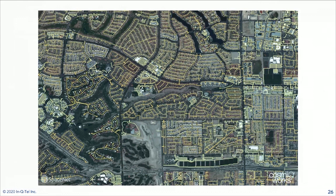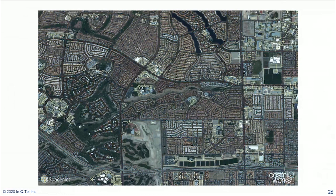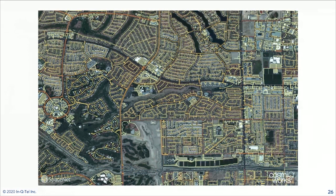So Vegas is unsurprisingly an easy-ish city for a number of reasons we'll get to later. But again, this is doing a pretty good job of pulling out that road network, starting with nothing but imagery. So on to routing, right? This is kind of the whole premise originally of why we're doing this.